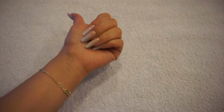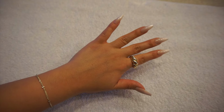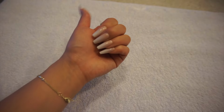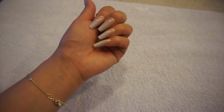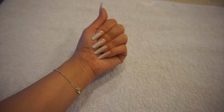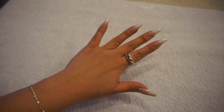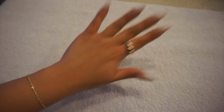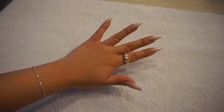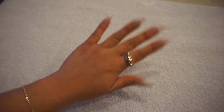How my nails came out. I think they're pretty cute. I don't know how I feel about the length. I have never had my nails this long before, so I am deciding whether or not I should cut them, but I'm scared I'm gonna mess up the nail. I don't know. Let me know in the comments what you think I should do, but overall, I think they are pretty cute. I think I'm gonna sit on it for like a day and see whether or not I will cut them or not.